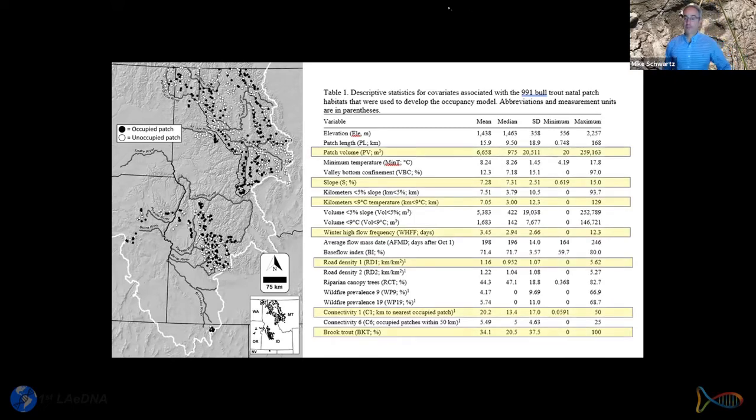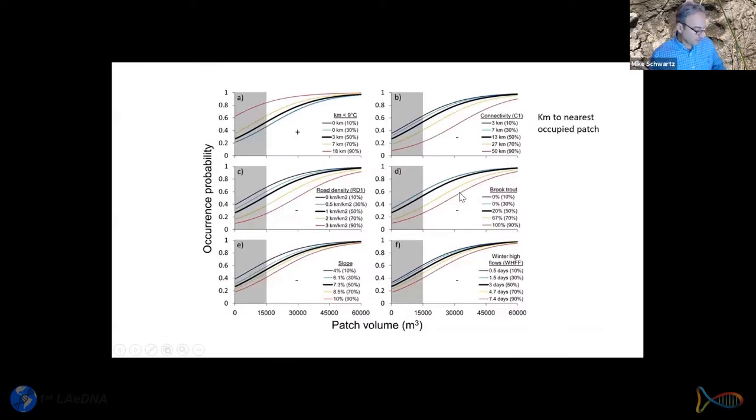Our best model correctly predicted bull trout occupancy status in 82.6% of the patches and included effects for patch size estimated as habitat volume, extent of within-patch reaches under 9 degrees Celsius August temperature, distance to the nearest occupied patch, road density, and invasive species, which in this case is called a brook trout. And then also the frequency of high flows during winter. I'm going to show you what this means. This is what this is looking like.